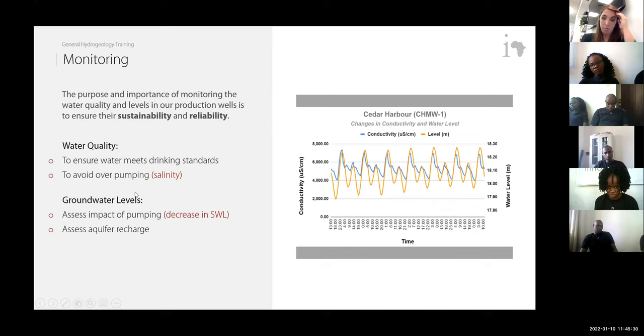And hopefully going into the future, especially now that we have the water quality forms on the app, we can start really taking the water quality data and looking at it over the geographical area that can give us a bigger picture of where the water quality is good, where the water quality is bad, how can we improve it? And then the other thing that we can monitor is the groundwater levels. And the groundwater levels, you can see here, this is actually conductivity.